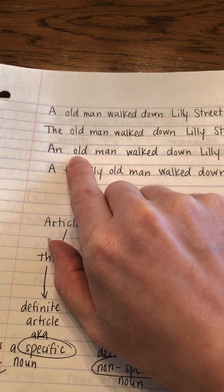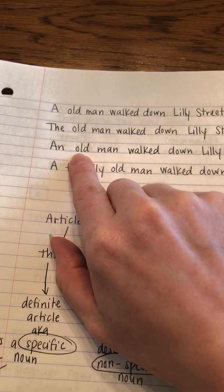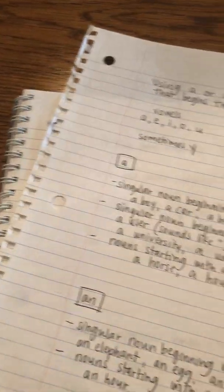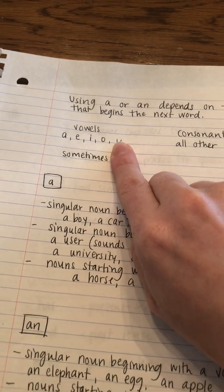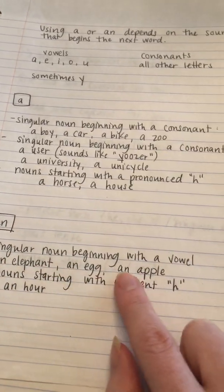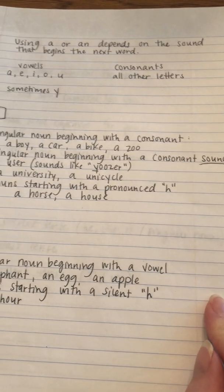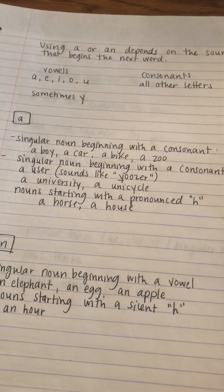Same as if I was saying apple, orange, iguana, words that start with vowels. So remember, vowels are A, E, I, O, or U. Sorry. So here's our vowels. A, E, I, O, or U. And not Y in this case. So I would use an to say like an elephant, an egg, an apple, an iguana, an orange. It just sounds easier. It's really hard to say, hey, I ate a apple at lunch. I ate a orange at lunch.